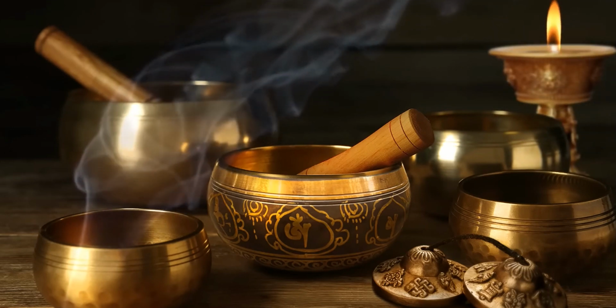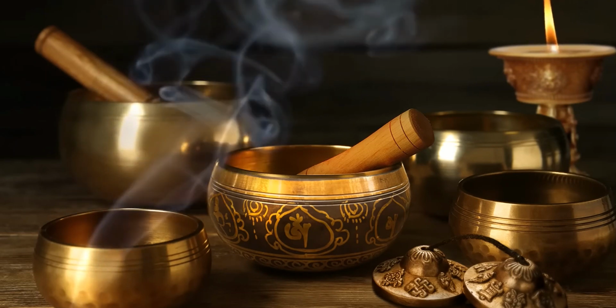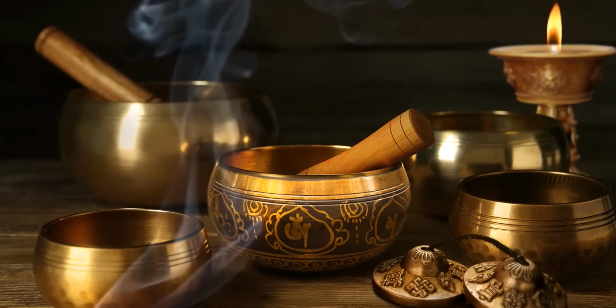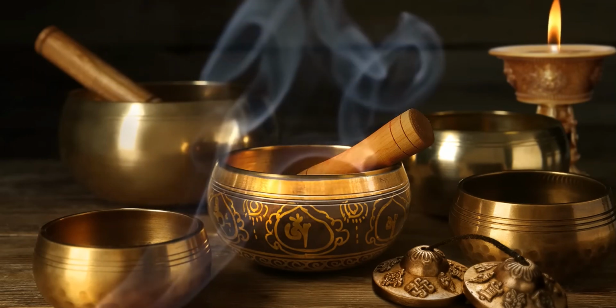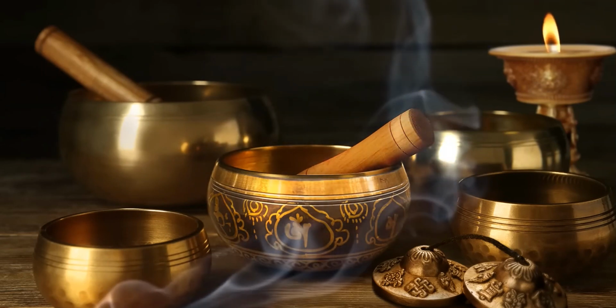The 5-4-3-2-1 mindful meditation is a grounding technique that uses the senses to bring your attention to the present moment. It's a simple and effective practice that can help you to cultivate mindfulness and reduce anxiety or stress.